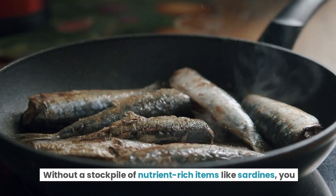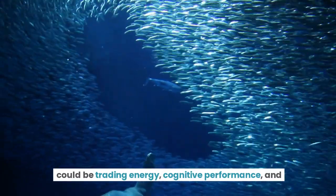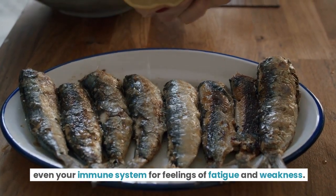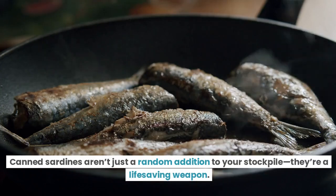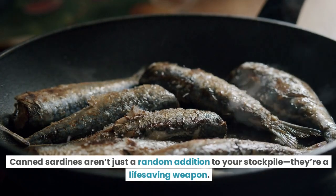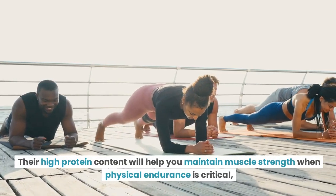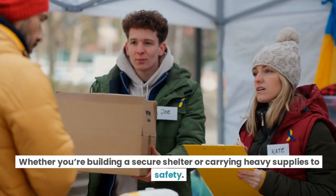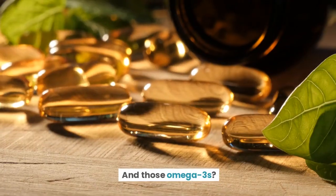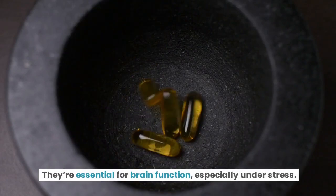Without a stockpile of nutrient-rich items like sardines, you could be trading energy, cognitive performance, and even your immune system for feelings of fatigue and weakness. Don't make that fatal mistake. Canned sardines aren't just a random addition to your stockpile, they're a life-saving weapon. Their high-protein content will help you maintain muscle strength when physical endurance is critical, whether you're building a secure shelter or carrying heavy supplies to safety. And those omega-3s? They're essential for brain function, especially under stress.